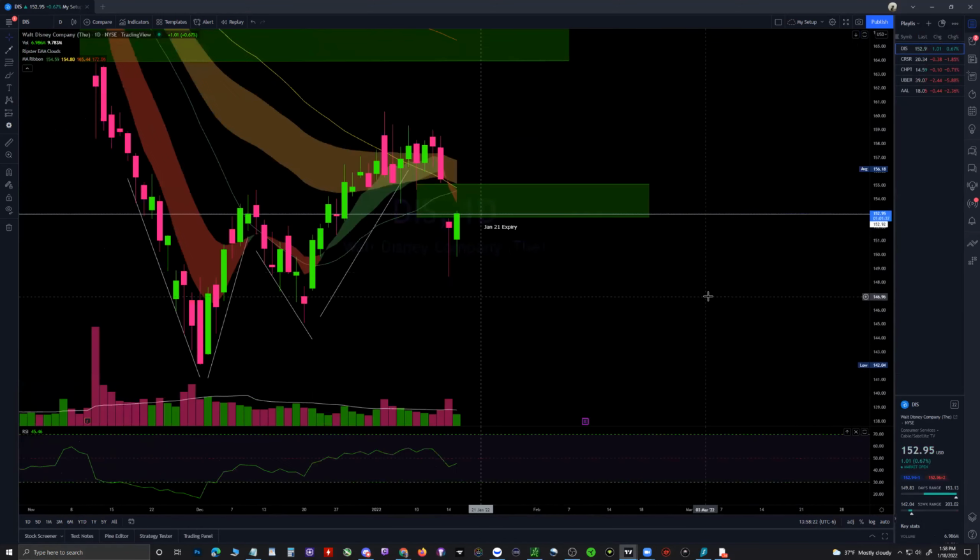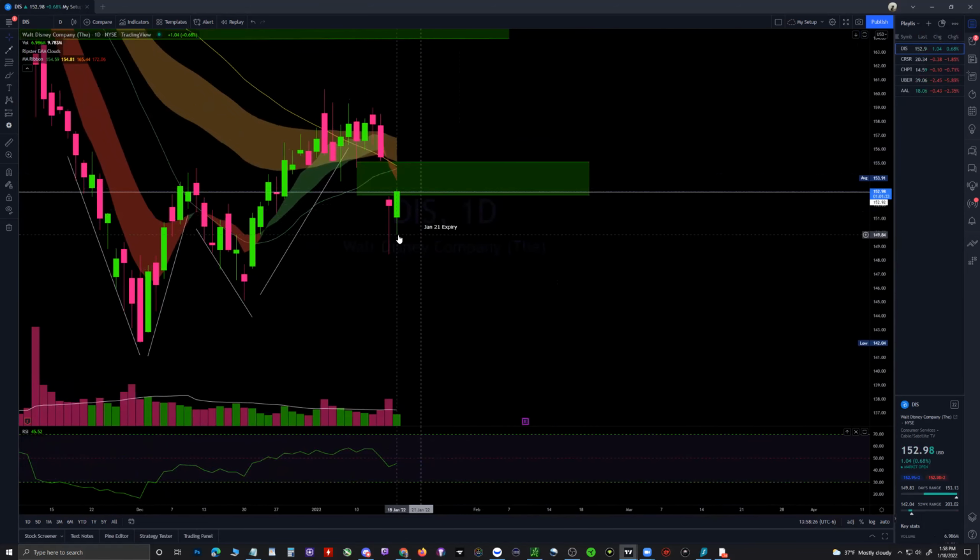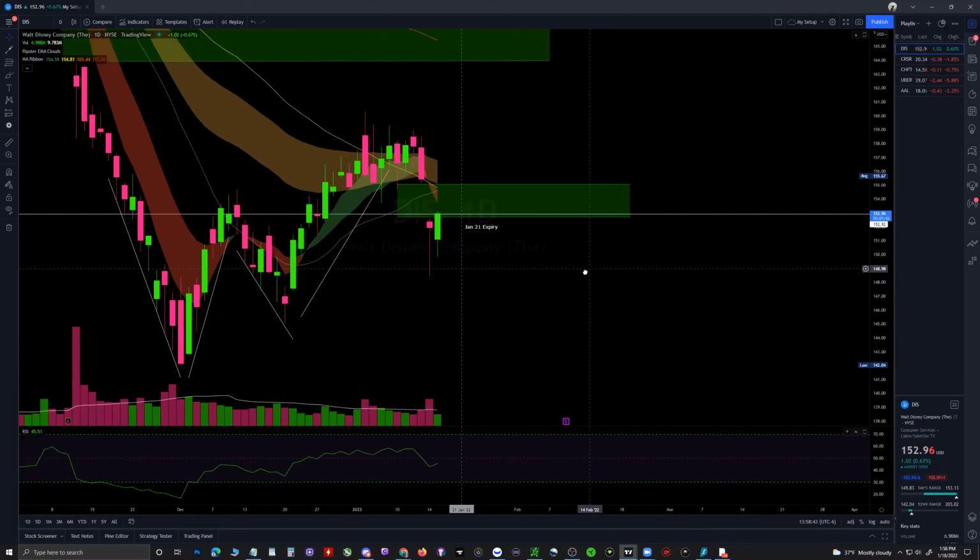Disney, we're looking for a gap fill here on Disney. Huge bullish engulfing candle today also. Very large buyer wick and entering the channel. Disney might not be bad for a call, to fill that gap.